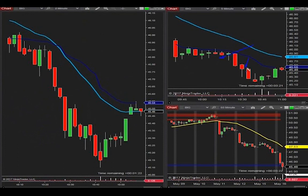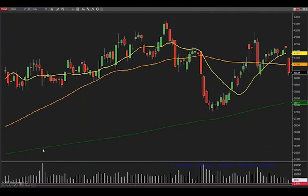And here's the 5-minute chart, 1, 2, 3, 4. Big hourly on the way down. Spike in volume, off to the races. Thank you. I got the 5-minute, thank you.